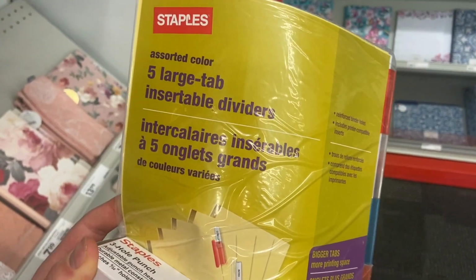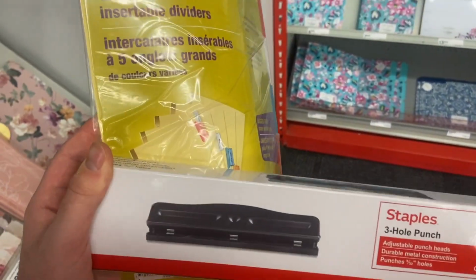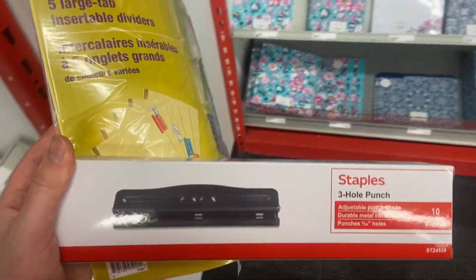And then they have these dividers on clearance for $1.46. I'm gonna go ahead and get this, and believe it or not, the hole punch at Walmart is $10.44, so I'm saving money at Staples, believe it or not. So nice. So gonna pick these things up here.